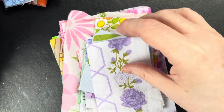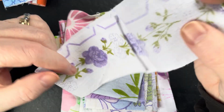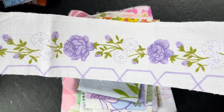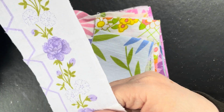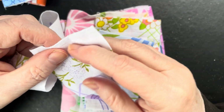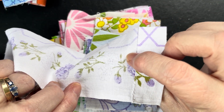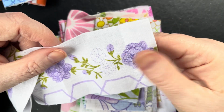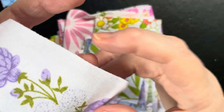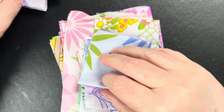So yes, very excited. Ooh. Now that is a beautiful shade. That is gorgeous. Well, there's the end of the sheet. Well, the top of the sheet. Oh, and if I undo it carefully, I'll have a little bit more fabric. How exciting. I do love that. I really love this. Yep, I think that's gorgeous.